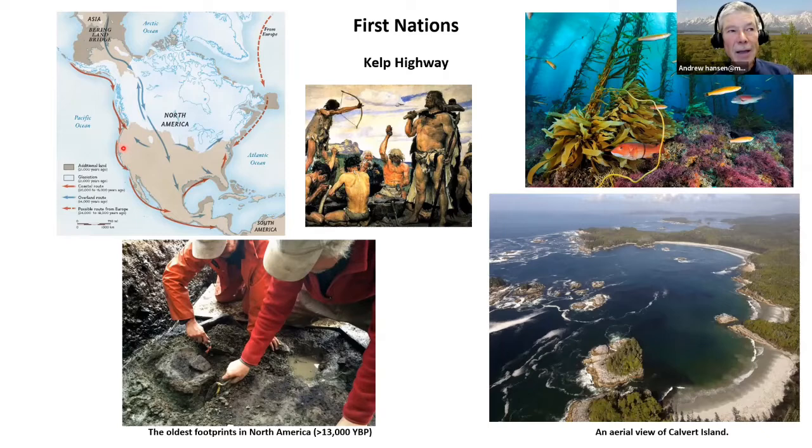The current thinking is that the Americas were likely peopled via the so-called Kelp Highway, that instead of crossing the ice in the interior, they stayed in the ice-free zone right along the seacoast, particularly as the glaciers were retreating, the land was rising, and new lands were forming right along that edge. And of course, the benefit would have been the amount of food available from that very rich marine coastal environment. So isn't it amazing that the places we go and hang out on our boats are the places that have this kind of history?